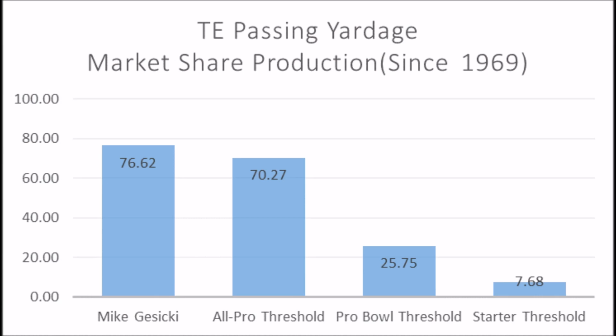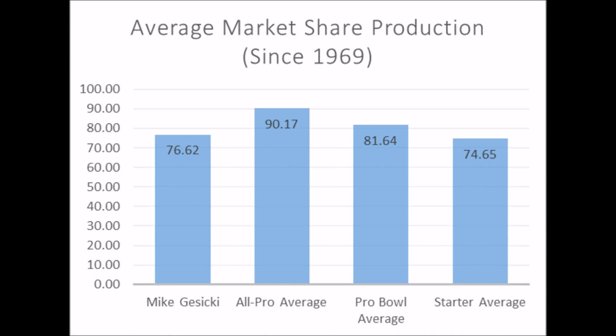When you look at his production data, he had a 76.62 score, which pretty much hits the all-pro threshold in terms of market share production data. Then you look at the averages at the position, where he's kind of in between the Pro Bowl average and the starter average when it comes to his production data as well. So he's kind of in between a Pro Bowler and a starter based on his production data.